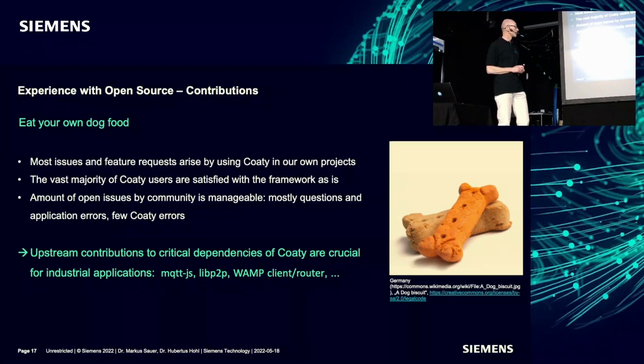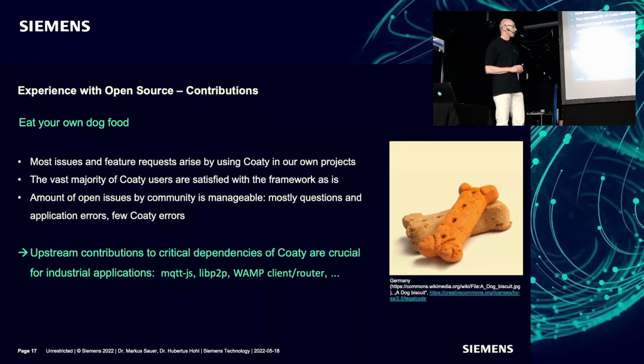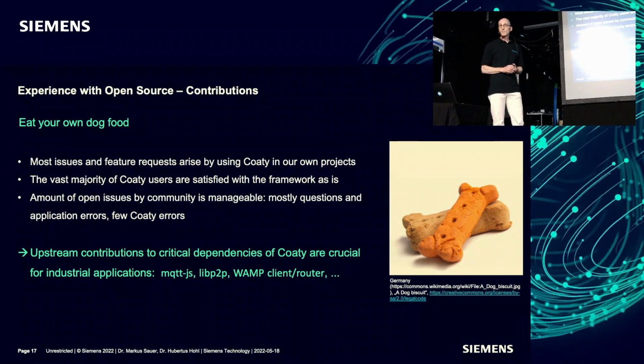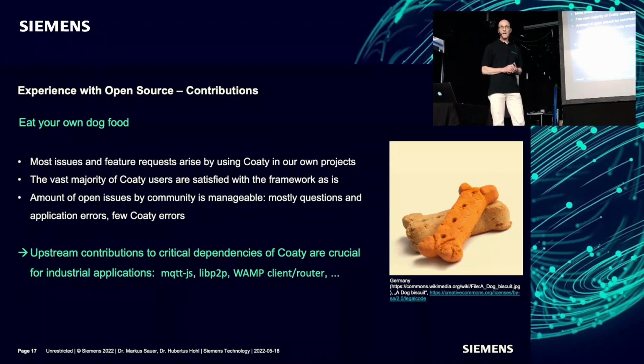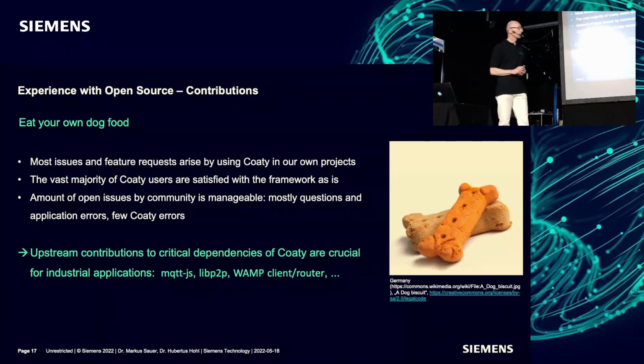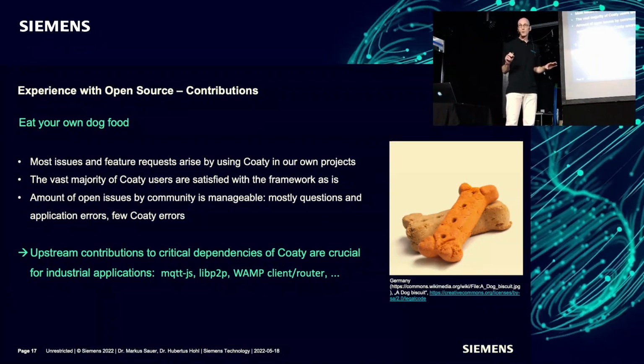And a very critical thing is, we of course do upstream contributions to our dependencies, to our direct dependencies. I'll come to the point of dependency management later, but it's very crucial that our base is sound and works.